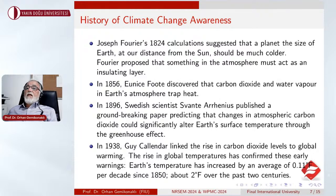Then in 1856, Eunice Foote discovered the role of carbon dioxide and water vapor in Earth's atmosphere in trapping heat, which is a well-known fact today. In 1896, Swedish scientist Svante Arrhenius used Joseph Fourier's calculations to publish a groundbreaking paper. He predicted that changes in atmospheric carbon dioxide could significantly alter Earth's surface temperature, and that's, of course, through the greenhouse effect. So what Joseph Fourier started reached another height before the start of the 20th century. And then in 1938, another scientist, Guy Callendar, linked the rise in carbon dioxide levels to global warming.